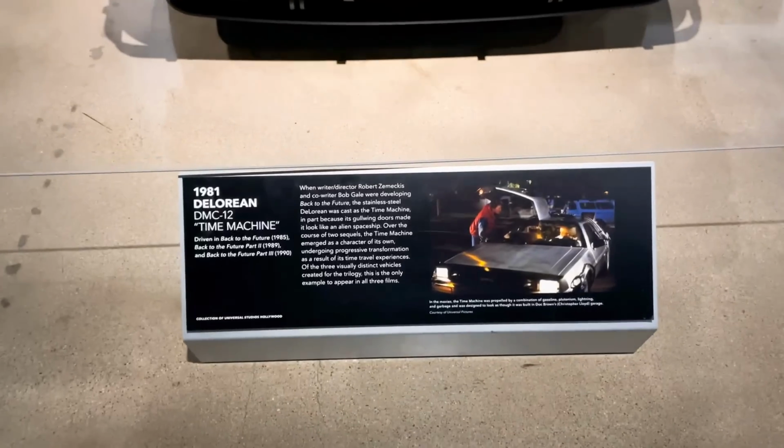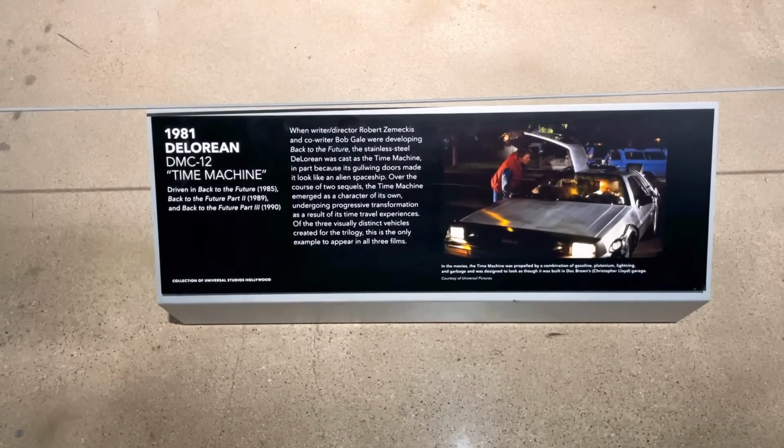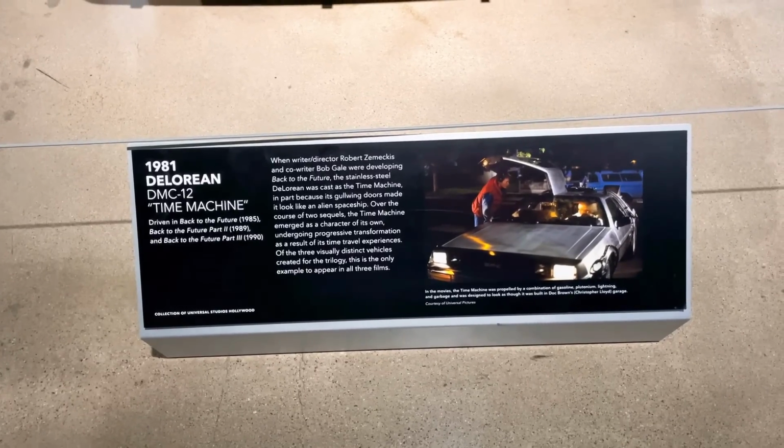Let's see what the thing here says. 1981 DeLorean DMC-12 time machine driven in Back to the Future, 1985. Back to the Future 2, 89. Back to the Future 3, 1990.